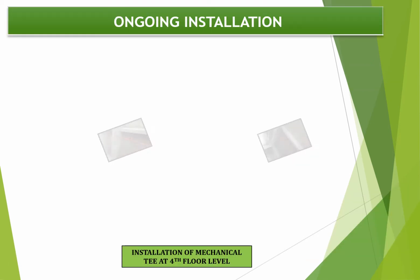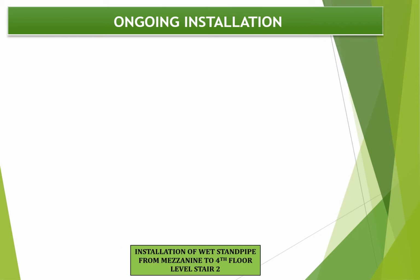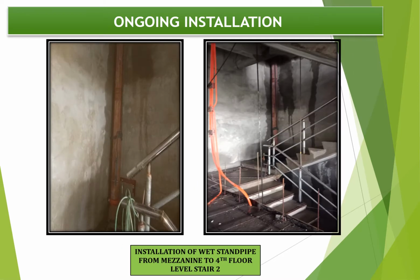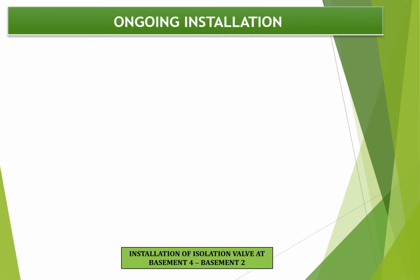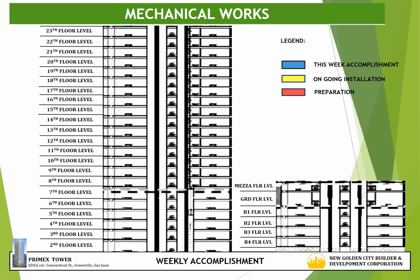For the progress photograph of fire protection works, shown is the installation of mechanical T at 4th floor level. Next photograph is the installation of wet standpipe from mezzanine to 4th floor level at stair 2. Lastly, the installation of isolation valve at basement 4 to basement 2. For mechanical works, the preparation for next week is the pipe sleeving at 14th floor phase 1.